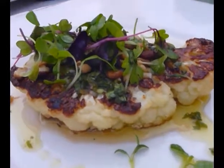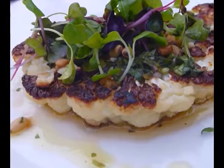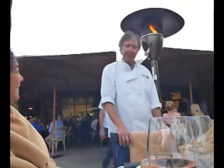In the same sense, this cauliflower is like a steak to a certain extent. The texture of cauliflower is really neat, and we've been doing different cauliflower dishes on the menu. This comes with a chimichurri sauce. Right? Okay. Enjoy. Please eat.